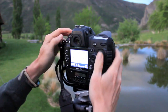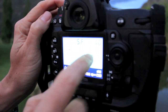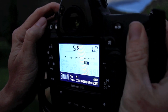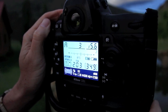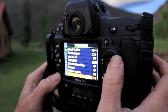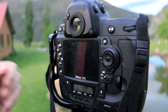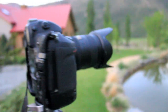I'm in auto bracket mode, and I'm taking 5 from -2 to +2. That's 3, 5, and 7, stepping by 1, which is all this can do. And I'm going to press menu and go to interval timer shooting: right, left, up. It's like a Nintendo cheat code. And then it'll take the photos.